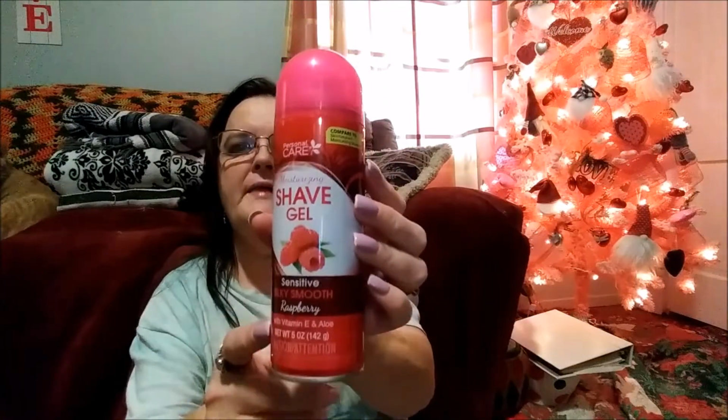And I have, this is personal care. It says compare to Skin Tempt Moisturizing Shave Gel. This is a moisturizing shave gel, sensitive, silky, smooth, raspberry, with vitamin E and aloe, and it's a net weight of 5 ounces. And I buy this there all the time. I love it. And it works. This has probably been the third year that I've been using this, and I just love it.